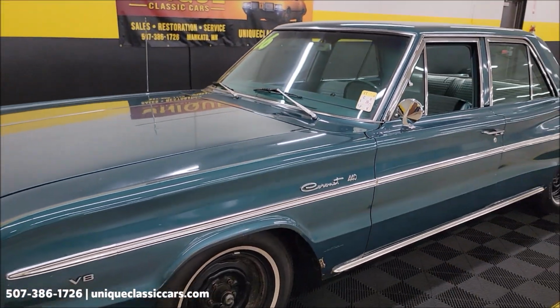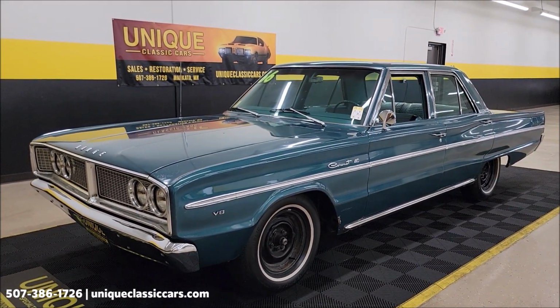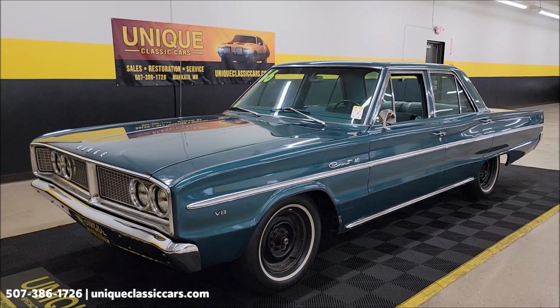Let's check out this engine bay. Remember to stick around to the very end of this video. We're taking this car for a drive. Jason will show you how it runs down the road.